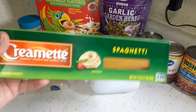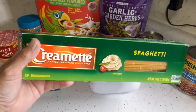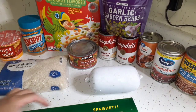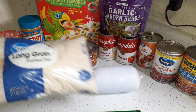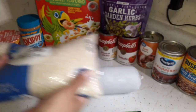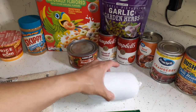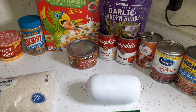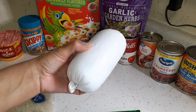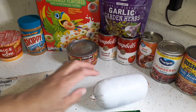All right, so I picked up this box of spaghetti. It's a 1 pound box. They did not have any pasta sauce, but that's okay. So a good stock up on spaghetti is always good. Got a 2 pound bag of long grain rice. So that's good. Got 1 pound of ground beef. They were short on meats this week, so they allowed you 1 instead of 2, which is fine. And I always choose ground beef because we always need a good stock on that.